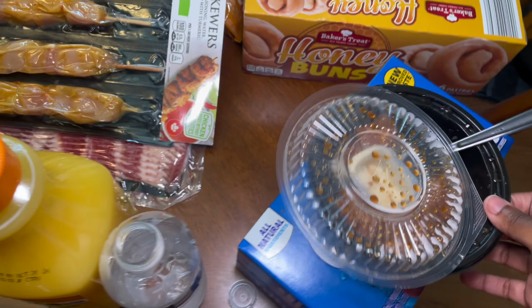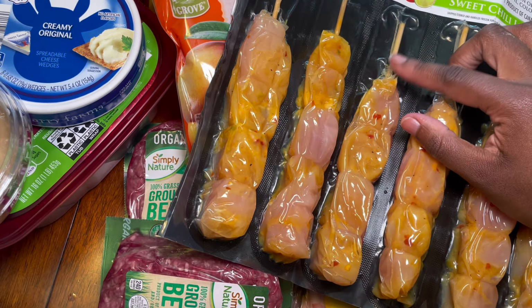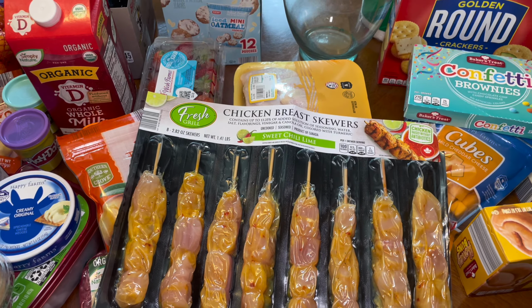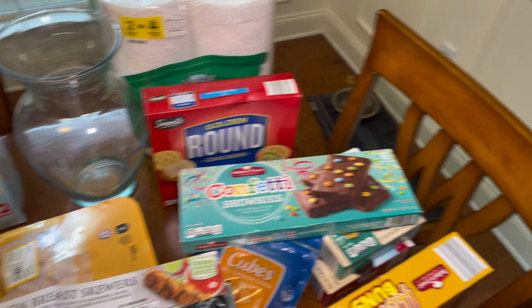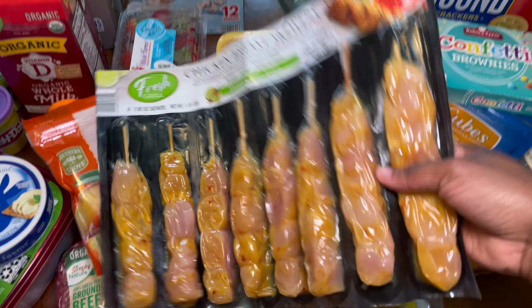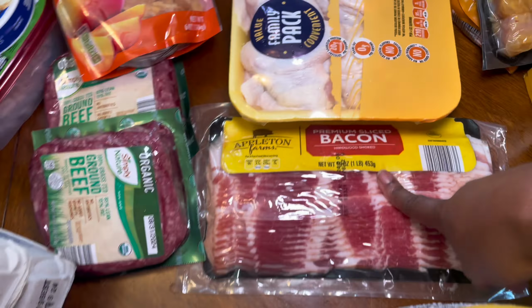What else you got, girl? A box of Capri Suns. This is my first time getting these. Okay. These are the chicken breast skewers, the sweet chili lime. So I'm gonna try those out. Never tried them. I got a pack of chicken wings, some orange juice, bacon.